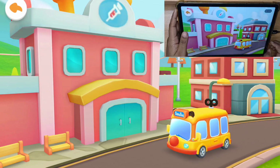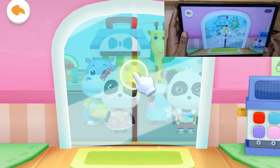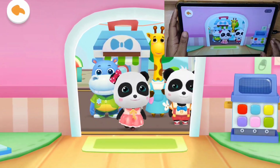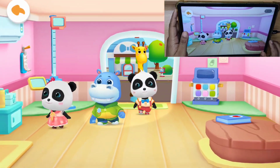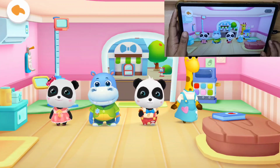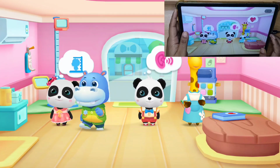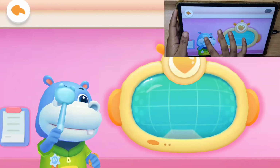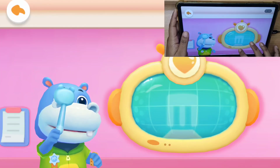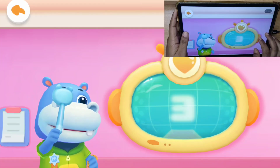This is the hospital. Have a physical checkup before going to kindergarten. Let's go get a physical checkup. Check your eyesight. See which way the E goes. Slide now. Yeah! That's the right direction.